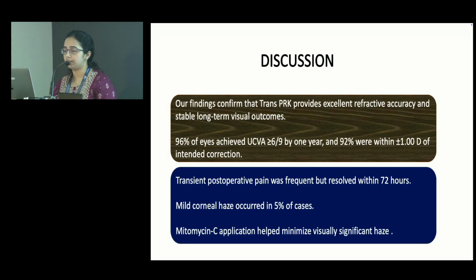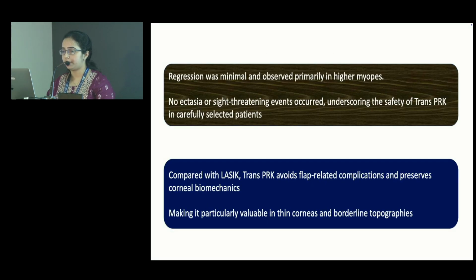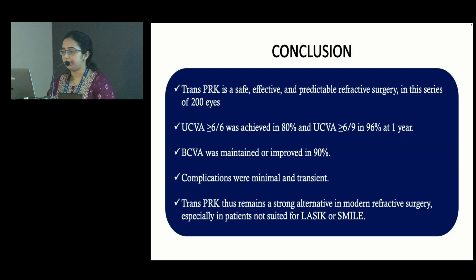Mild corneal haze occurred in 5% of cases. Mitomycin C application helped minimize visually significant haze. Regression was minimal and observed primarily in higher myopes. No ectasia or sight-threatening events occurred, underscoring the safety of trans-PRK in carefully selected patients. Compared with classic PRK, it avoids flap-related complications and preserves corneal biomechanics, making it particularly valuable in thin corneas and borderline topographies.